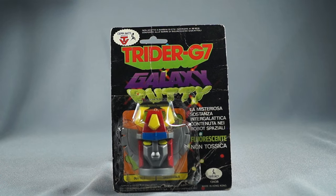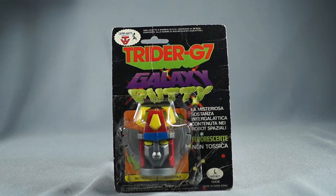The first is this Trider G7 Galaxy Putty, which, as a fan of Shogun Warriors, caught my eye immediately. It is a 1980 anime series about a 12-year-old boy who has a mighty robot. So it's something that I definitely would have watched. This is Galaxy Putty, so basically inside that head is some very expired Galaxy Putty. This is done by a company called Cheppy Ratty. Well known to Mego collectors like me because they actually carried the Star Trek The Motion Picture line into Italy, and I have a couple of those carded. All in all, this was a good use of $10.